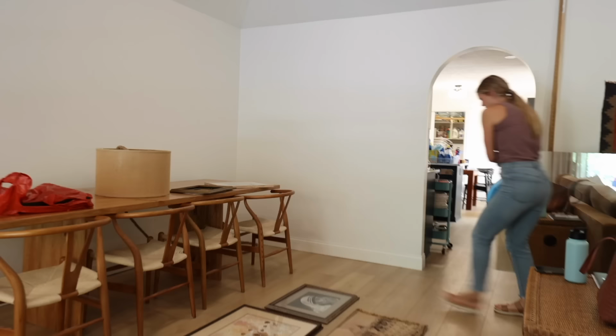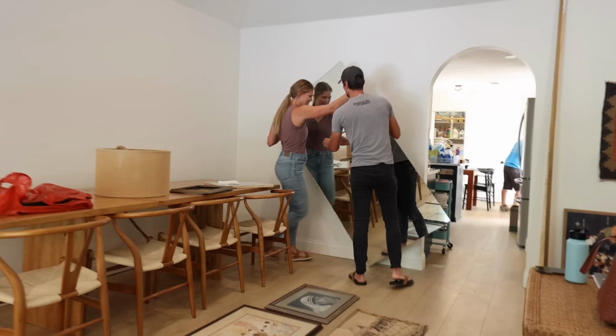After working on the collage wall for a bit, we went ahead and brought in the mirror to see if we could repurpose it for the dining room.